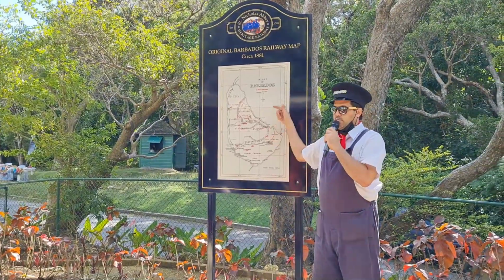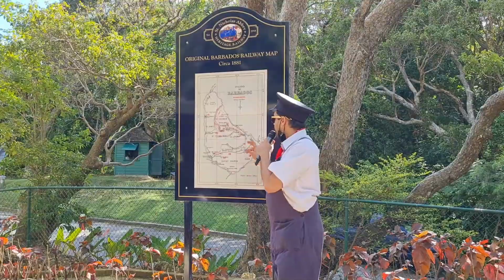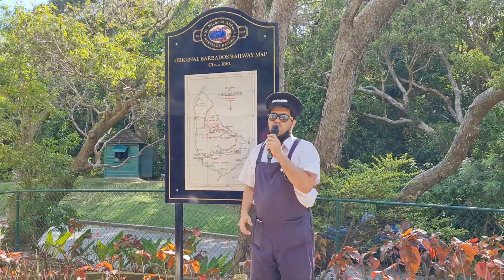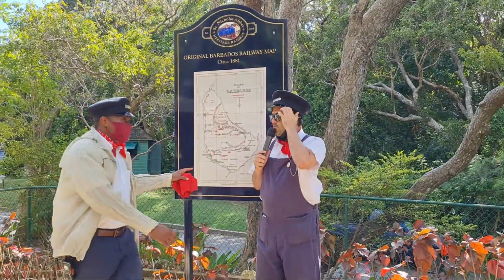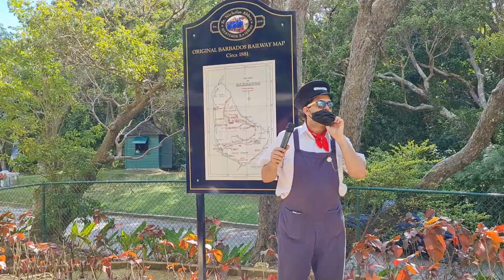Concept Point. It went down the concept cutting, which has another name I'll get to shortly, and then up the east coast. So, ladies and gentlemen, that wonderful coastline you were just looking at was, of course, a part of the railway.